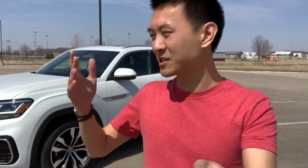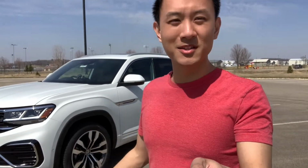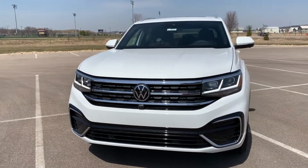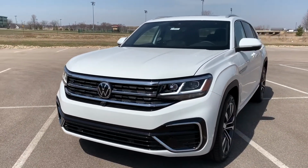So I'm going to go into the car today and give you a review of the exterior, the styling, which I definitely think is one of the highlights of the car, talk about the interior, and then go on the road, give some driving impressions, talk about the tech, and I'll finally close off with some overall thoughts and recommendations.